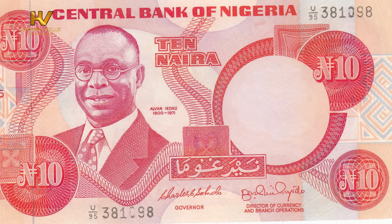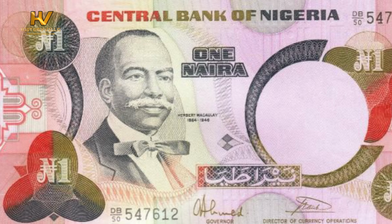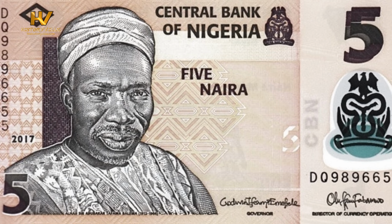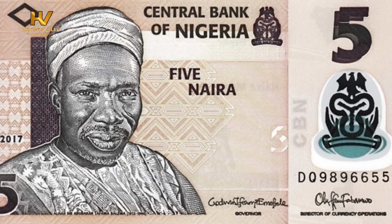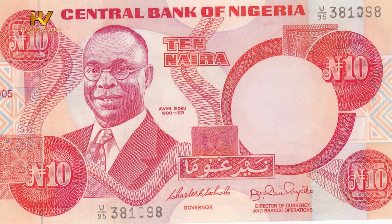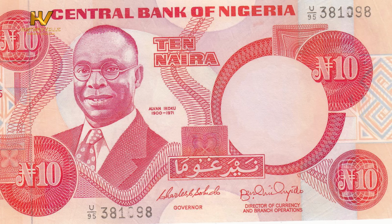These new notes also bore the portraits of prominent men. The 1 Naira note featured Nigerian politician Herbert Macaulay. The 5 Naira note has Nigeria's first and only Prime Minister, Sir Abubakar Tafawa Balewa's portrait on it, and the 10 Naira note bears the portrait of Nigerian statesman Alvan Ikoku. They were all declared national heroes on October 1, 1978.